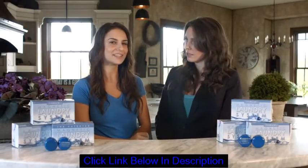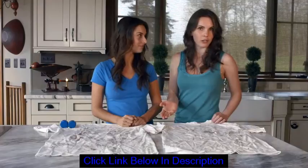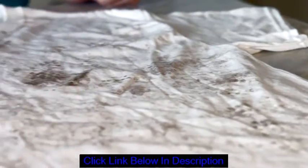So, let's see how these things work. Here we have two identical dirty white t-shirts. This one is labeled LD for laundry detergent, and this one is labeled M for magnetic laundry system. Let's pop them in the wash and see what happens.